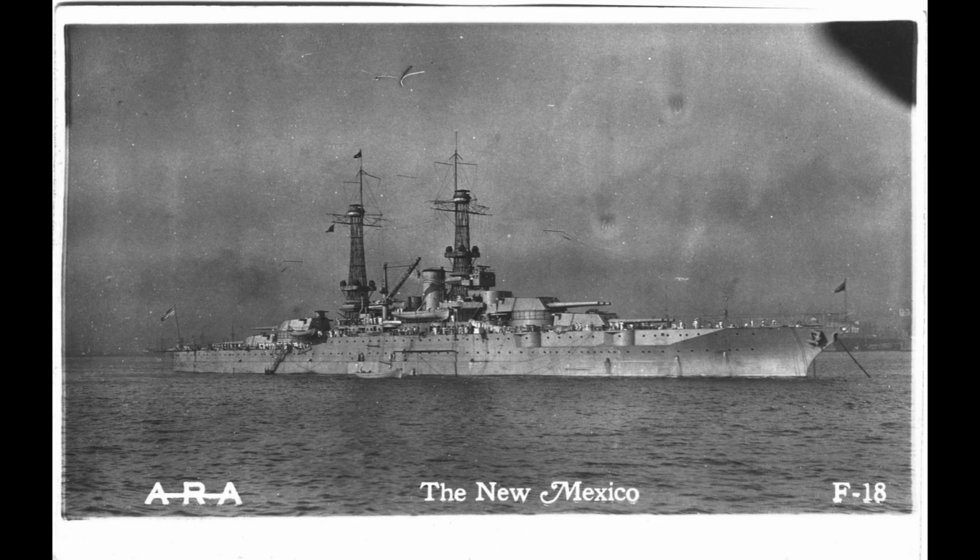The vessels would only return to the Atlantic, the place of their birth, in 1940 as part of neutrality patrols and as convoy escorts. Thus, they missed the attack on Pearl Harbor, but in the aftermath of that attack they were quickly recalled to the Pacific, where they would patrol the west coast to reassure the populace that the Japanese weren't about to invade the continental United States.